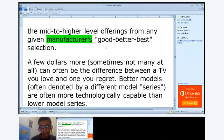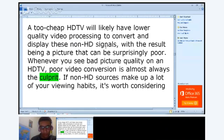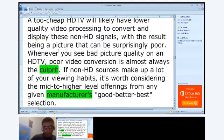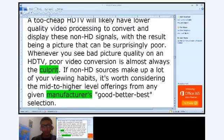And so what's his advice? Anyone? In the text that we just read, what's his advice here? Is to consider the selection that manufacturers give. Well, okay. I think so. Yeah.